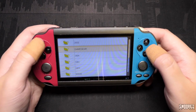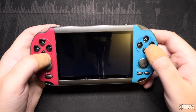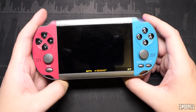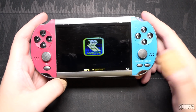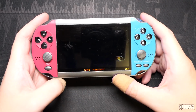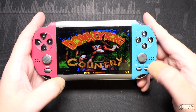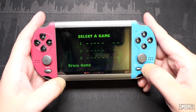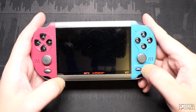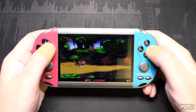I just thought Donkey Kong Country being one of the staple games of the Super Nintendo, let's see how it goes. This is how it runs on the X7 thing. Once again, aspect ratio, stretched. Press start, there's Donkey Kong Country there. Looking good, right? Clicky buttons, off we go, start a new game, here we go. And it runs a little something like this.